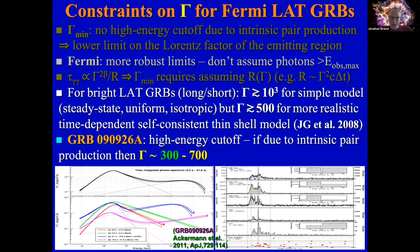Now, in cases where you actually see a cutoff, you can estimate the Lorentz factor itself. And for these two types of models, in this case GRB 090926A, you get an estimate of 700 or 300 respectively. The 300 is probably the more realistic number.